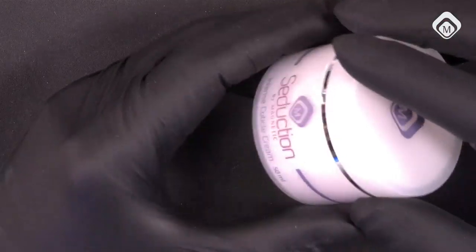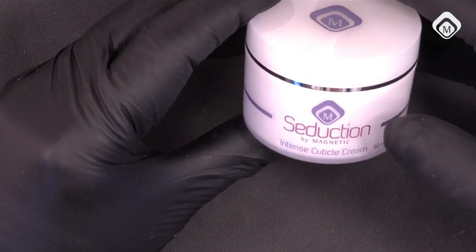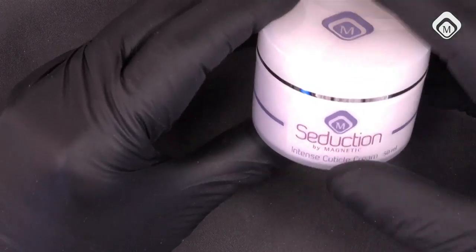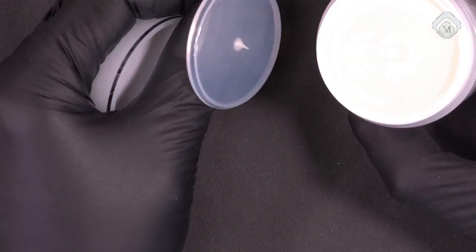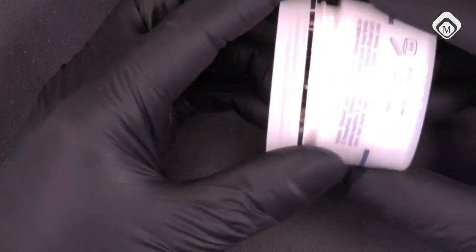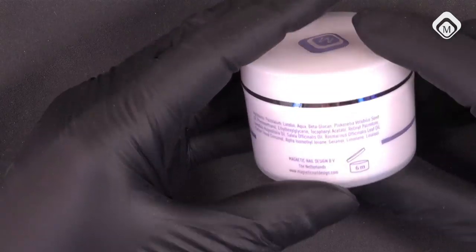And I love it because I have really dry cuticles and I really need some intensive treatment for my cuticles. But this really does the trick. So it's a very rich cream. The consistency is a little bit thicker as well. Yes, it's almost like buttercream. Yeah. It also is a little bit yellow, but that's because of the natural ingredients. I just wanted to point that out. It's not the synthetic white color, but it's really completely filled with all good things from Mother Nature. Promotes healing together with a beautiful aroma of Seduction.